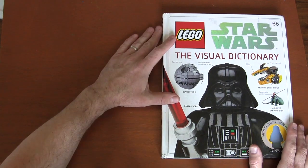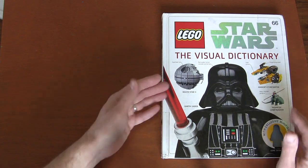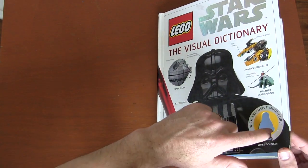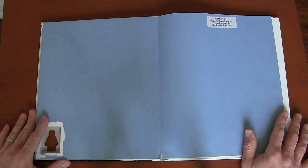Today we'll be looking at Lego Star Wars, the visual dictionary. We got a nice big picture of Darth Vader's minifigure, a couple Lego Star Wars models, and of course this was a library book, so the minifigure is missing because whoever donated the book probably kept the valuable minifigure.